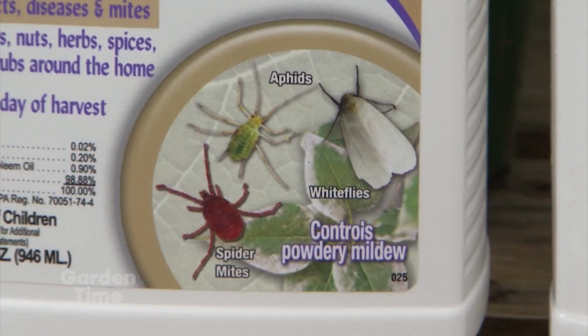Yeah. So as you can see, whiteflies, aphids, spider mites, mealybugs, all of those common insects that just drive us crazy on the houseplants. And then with the sulfur in here, you get dual action, dual purpose of disease control.